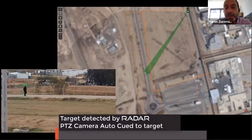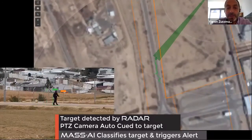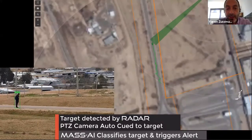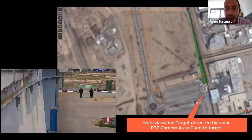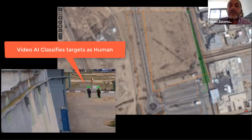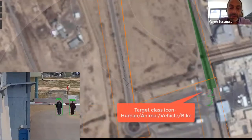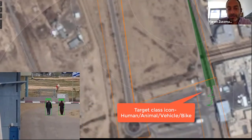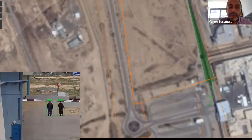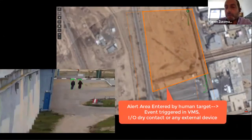We can see here in the area of interest, I have a target, and the PTZ is following it and classifying it as a person. It knows I have a person walking here and I only care about people. Even when cars move or get classified, we don't really care about them. Something else walks into my field of view, the radar detects and starts tracking, and the PTZ zooms in. We can see there's a person over there. I was talking about the 1 meter range resolution. As long as they separate about a meter from each other, they're going to be seen as two targets, which is pretty impressive. They're walking towards the facility as two targets.